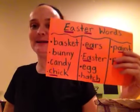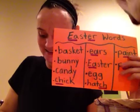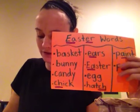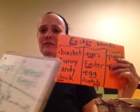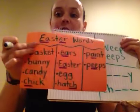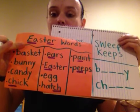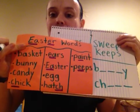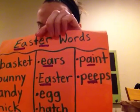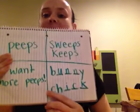Okay, and now we're going to do our puzzles with these words. And I'm just going to pick 2 words. Let's see, since they're in alphabetical order, you might be able to find these out easier. You can just look at the start of the word. But look for a B that ends in a Y, for a CH. I'm going to start writing. I think you know the words and you might just still be writing. So I'll leave it up here. For the first one, I got the word bunny, and the last one, I got the word chick.